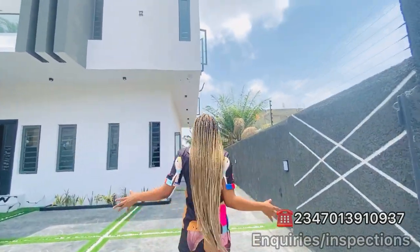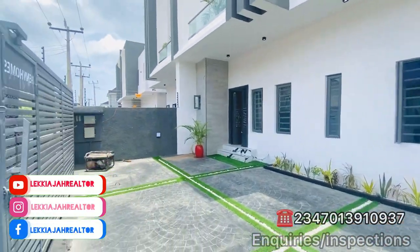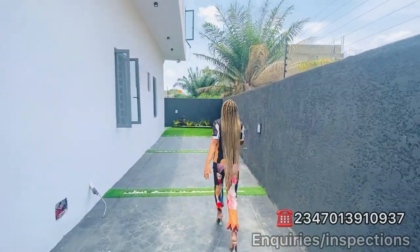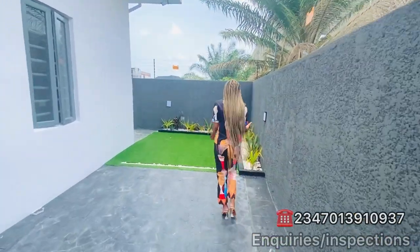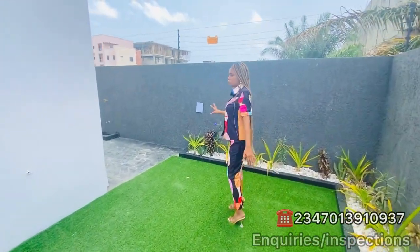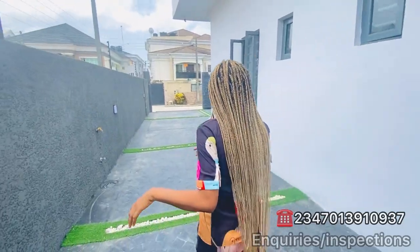this property. As you can see, it's very spacious. You can park up to 2 cars here. Then you can also park two cars here. So you might even dig a small pool here if you want. It's very spacious for a semi-detached duplex.